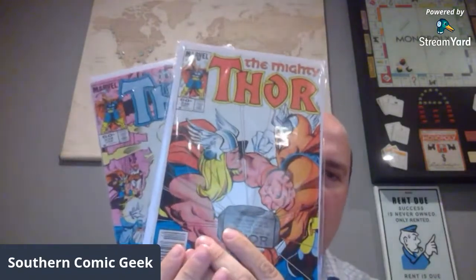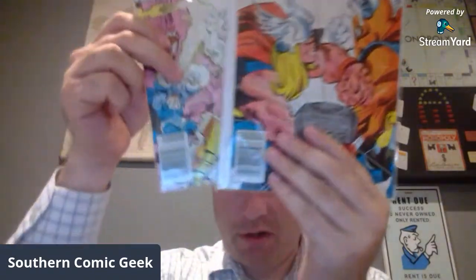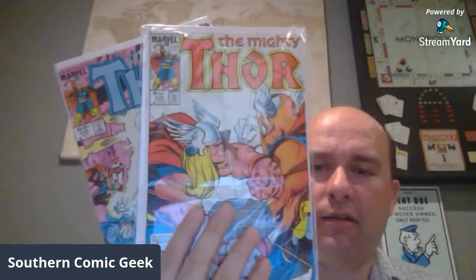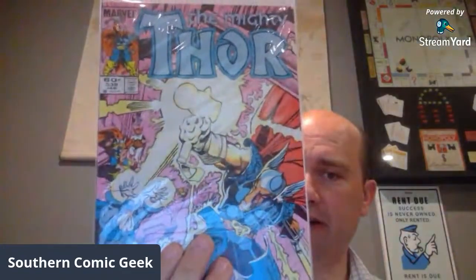Also picked up these two. Only needed one, but he had them in a pair, and that's Thor 339 and 338. Both are newsstands, but the second and third appearance of Beta Ray Bill, or the third and fourth if you count the Marvel Age appearance there. But I already had this one. I did not have this one, which is the first appearance of Stormbreaker. Of course, Stormbreaker's been broke now.